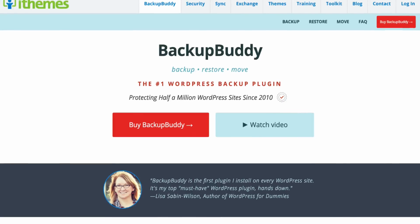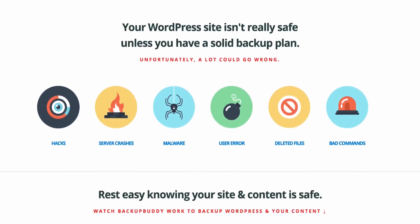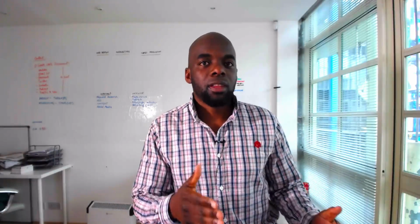We use Backup Buddy, and there are some hosting companies out there that host your website for you, and they make sure they keep a backup of it, could be an hourly backup or a weekly backup. It just depends with the services out there. But having a very, very strong backup solution is very, very important in case of your website being hacked, because it does happen. Okay, so this is it. These are 5 things that you need to have in place to make sure you run a successful website.